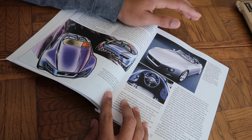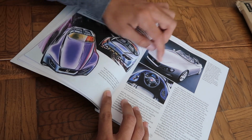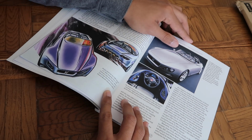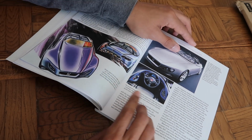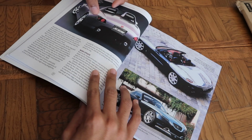There's reviews and stuff everywhere online that talk about this exact imagery right here, on how the S from an interior standpoint was designed to feel like an F1 fighter jet, and this is kind of where the design concept came from. So rad. Look, that looks like the AP1.